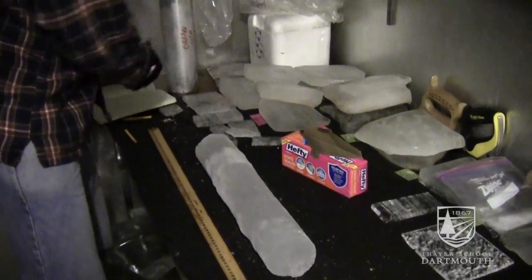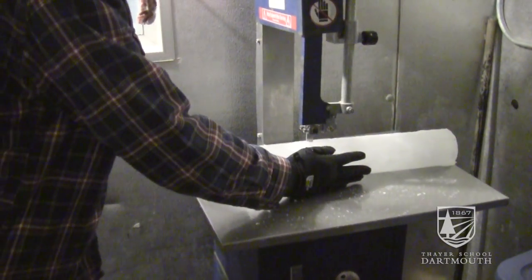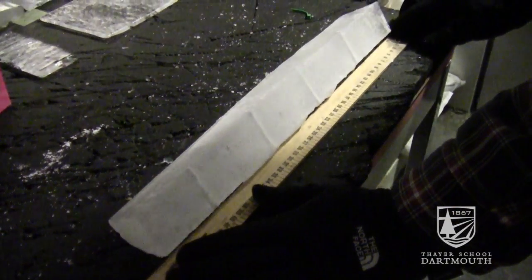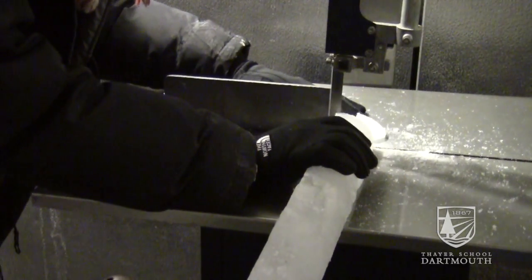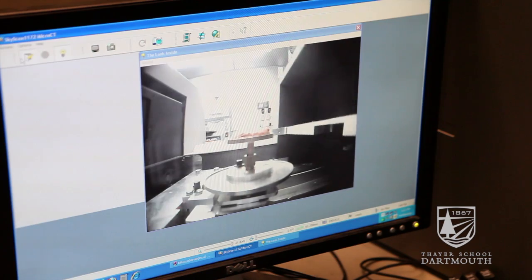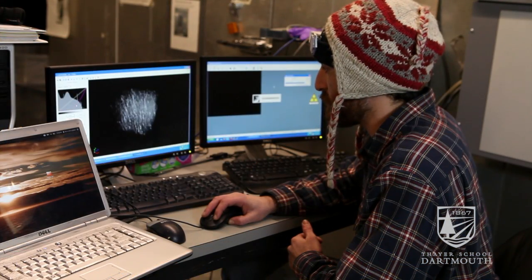In order to study our sea ice, we need small samples. So we first cut up our sea ice approximately every 10 centimeters to get samples throughout the sea ice core. The first technique that we looked at is doing essentially a CAT scan of our sea ice. This allows us to see the fine-scale characterizations of what the sea ice structure really looks like.